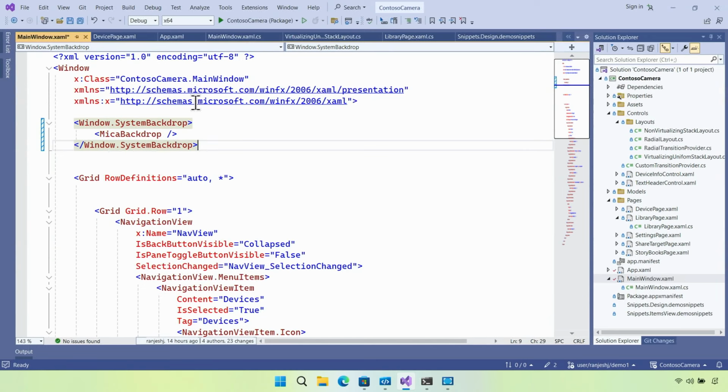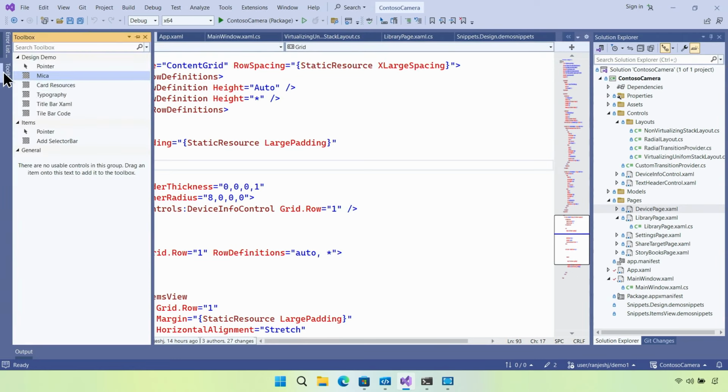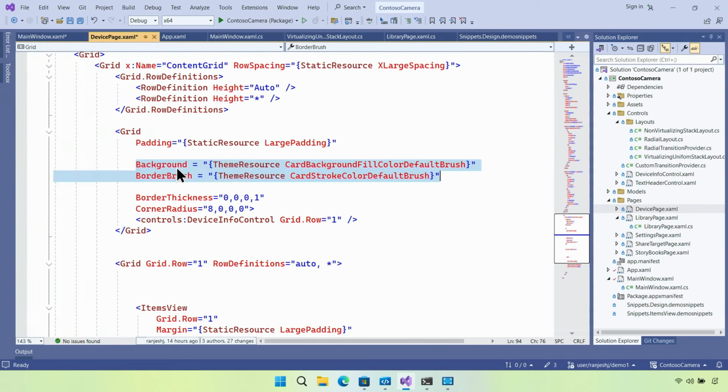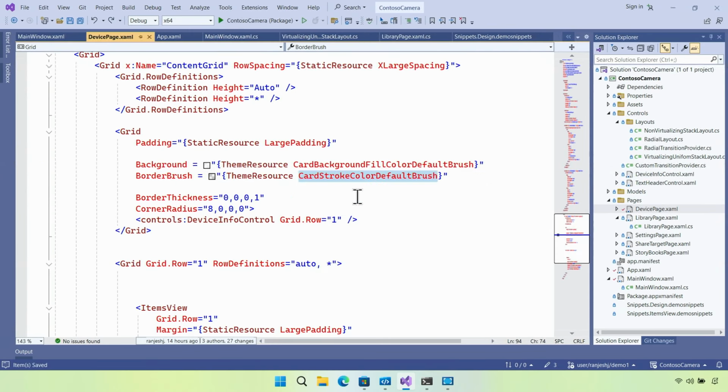And we also saw that card. How do we do that? So let's go to the device page. And for our cards, you showed that those are just resources, right? So what I'm doing here is just background and border, and hooking it up to theme resources. And these theme resources are coming from WinUI Gallery. You can just copy paste those. Right. And you can also use IntelliSense, right? So those work as well. So there's the card resources.